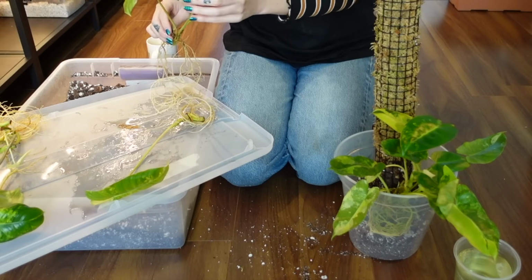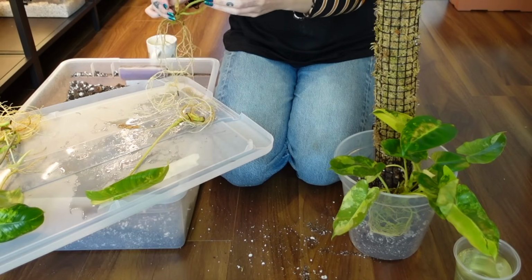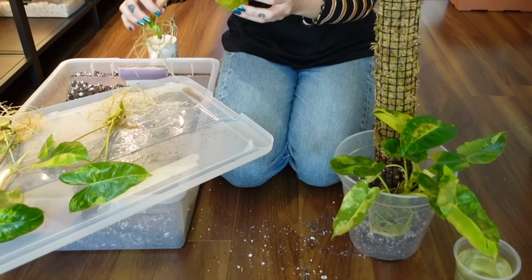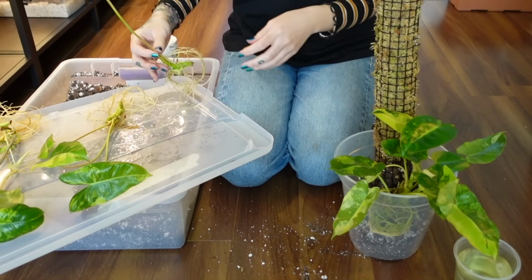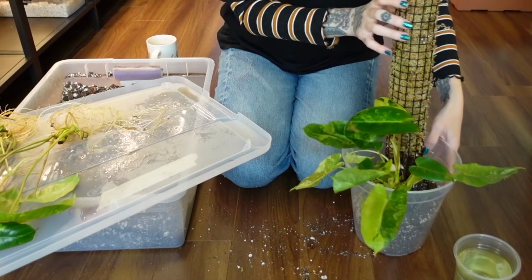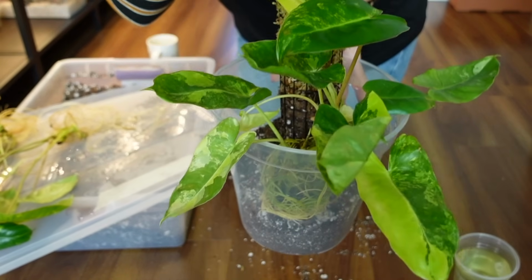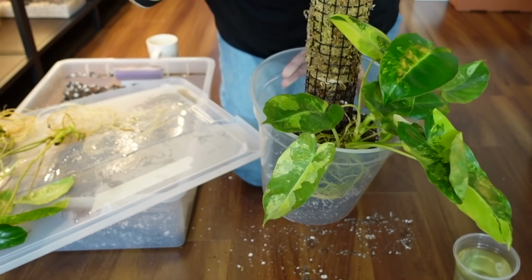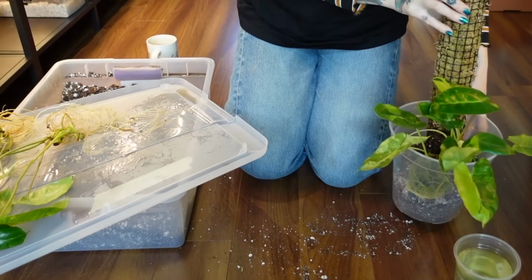This one looks like it's reverting. Man, I don't know, you guys. None of these are really calling to me. I actually kind of just want to keep it with this plant. It kind of looks good just with this plant. I think I'm gonna do that.